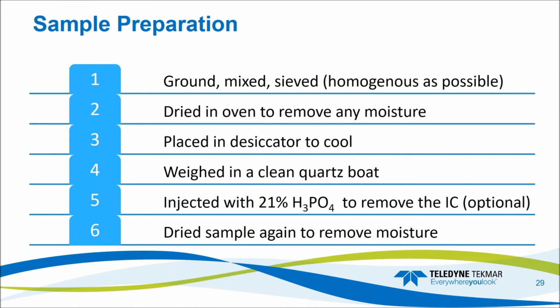And then the sample preparation. After we collected these various kinds of soil and sand and things like that, the first thing we did was grind, mix, and sieve them. So we tried to make them as homogeneous as possible, which sometimes is very hard with this type of sample matrix. And then we dried it in the oven to remove any moisture. You can leave the moisture in it, but we did this just to make it more uniform. Then we placed it in the desiccator to cool so it doesn't pick up any moisture.